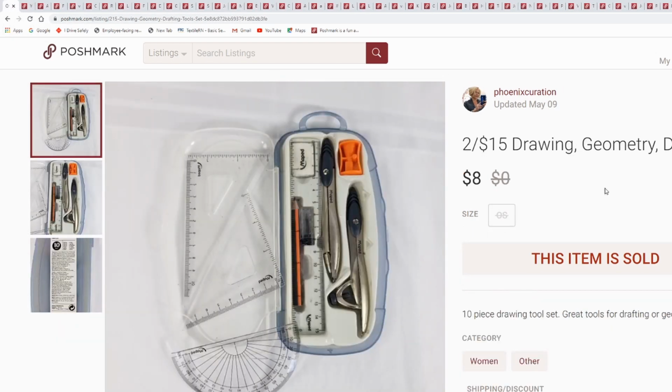A little math set or drawing geometry set. It has a compass and protractors and all that kind of stuff in here. Where did this come from? The bins. The bins? Okay. 99 cents a pound, so I don't know. So I'm sure some kid is using this for homeschooling right now, yeah? Yep.